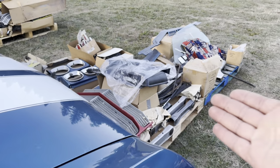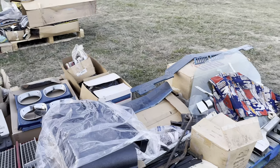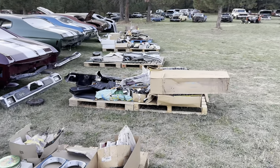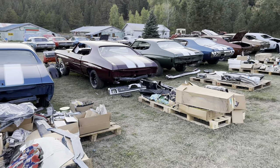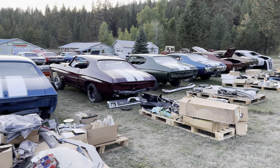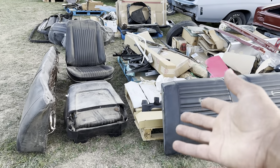And then, yeah, let's come over here. Assemble it all. You know, good to go. There's about 60, 70 grills here in a row. But this is so overwhelming. 66. Anything you need for it right here. A real life model kit.